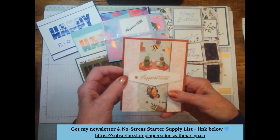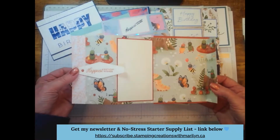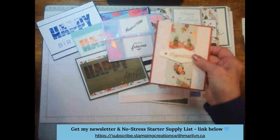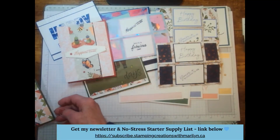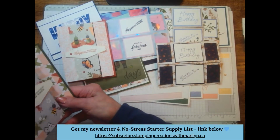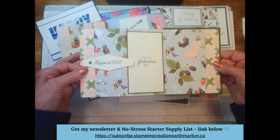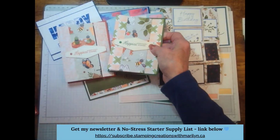Then we have this one, which opens this way. It does stand up, but just a different fold again. And I made another one with that design, but I glued both pieces down on the ends. So a little bit different.